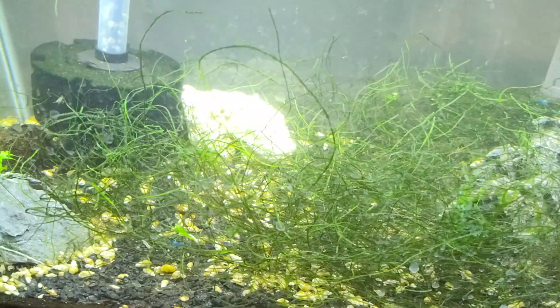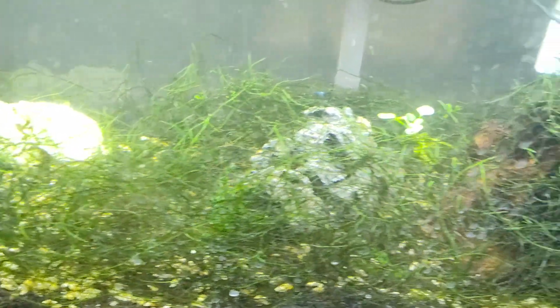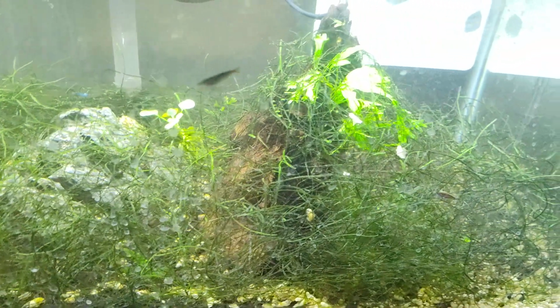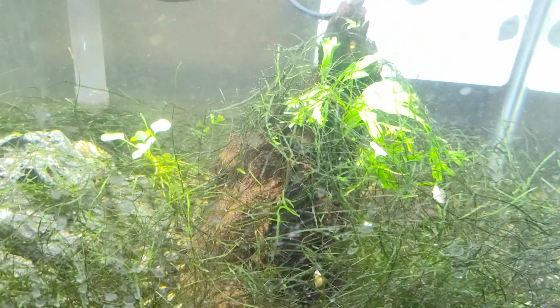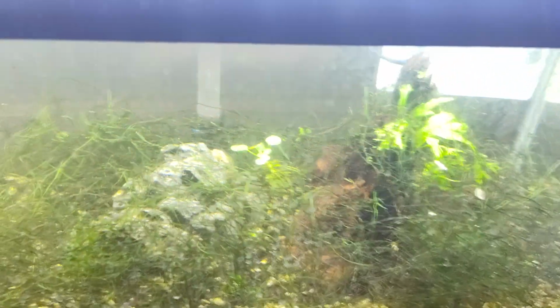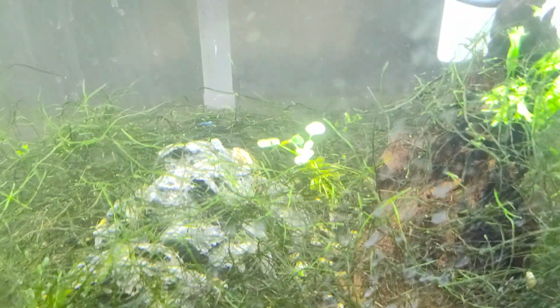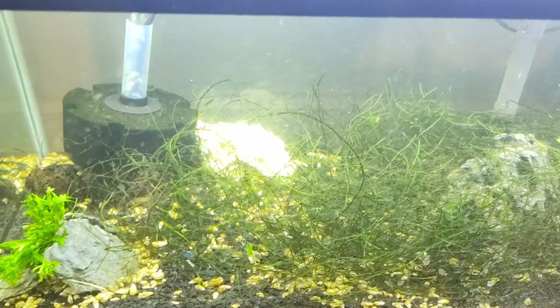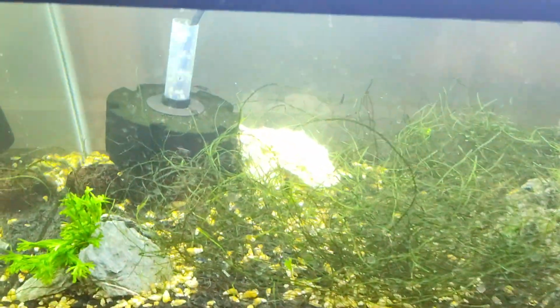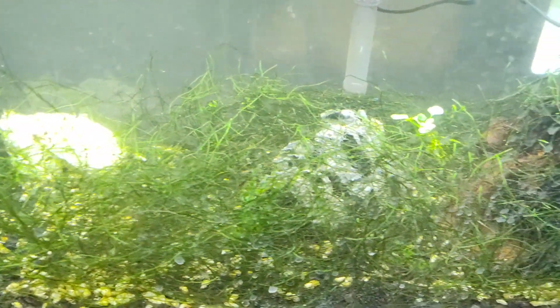It's more like threads and less leafy. Not that Java moss is really leafy, but if you're familiar with Java moss, you know what I'm talking about. And a little bit of Anubias right there. That's Anubias hastifolia, I believe, and some Java fern Windelov in here. No stem plants remaining. Alright, so that is that.